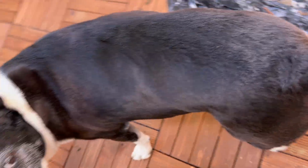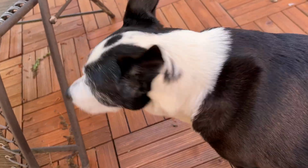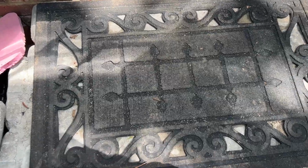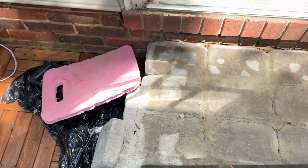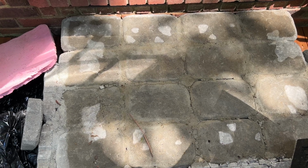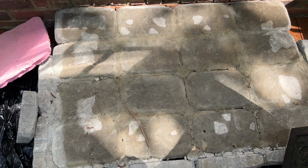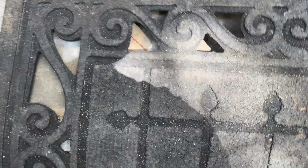And Bella says hi. Whoops. Hi, Bella. So I just put this down so she doesn't get stuff on her feet. But eventually it'll look nice. It looks like crap right now, but I bought stuff to fix it up and finish it. I'll show you when it's done.